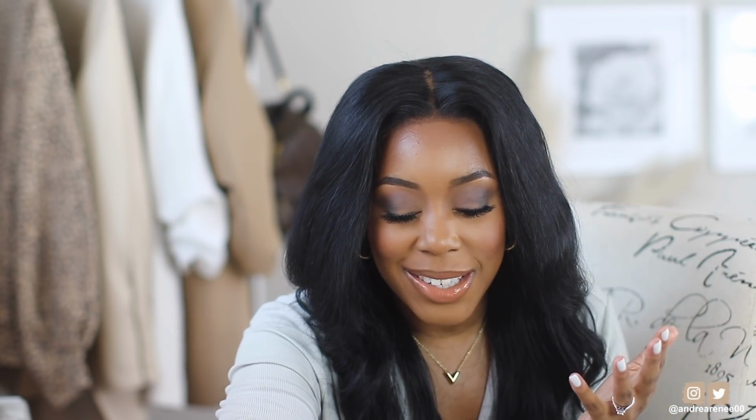Anyway, I'm getting off subject. Let's talk about bronzer. And that's all that I have in front of me. So I have 5 different bronzers, and I almost was gonna do a separate video on this, like top 5 bronzers from Sephora, but I figured I'll go ahead and just show them to you guys. So 5 different bronzers that are dark skin, brown skin friendly.